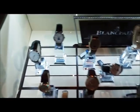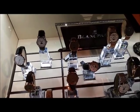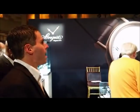If you take a look, it's a mesh, but it's really not. Look at all of the unique designs. The bracelets. It's a mesh, but it's not, because it's got the screws as well, which is very interesting. I know he loves Breguet.